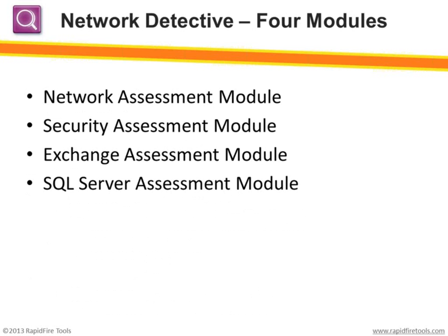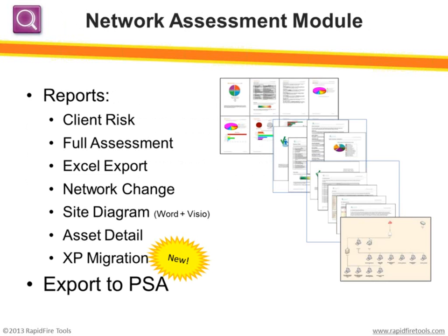Network Detective is comprised of 4 modules. There's a network assessment module, security assessment, and then specific modules for Exchange and SQL Server. Each module is comprised of its own set of reports. In each of these cases, there's typically a risk report that is your executive summary, as Kevin mentioned earlier, and then you get all the details that back that up and provide you the insight into the environment. We also recently added to the network assessment module, Chris mentioned it earlier, a full XP migration report, which will help you find, document, and sell XP migrations for existing customers as well as prospects.